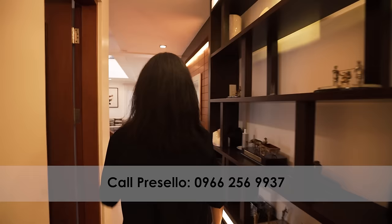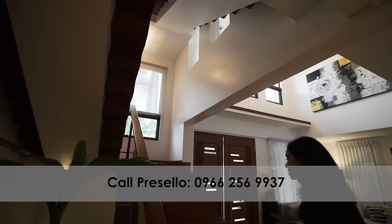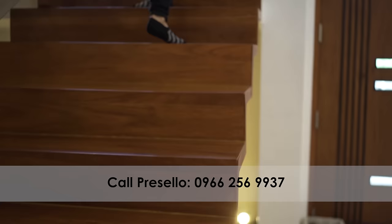Okay. Oh, look at that. So nice. Okay, let's now head up. But before we do, just look at the stairs themselves. Solid wood and very nicely built. I love that you can see the underside as well.